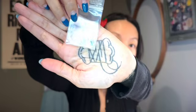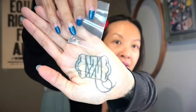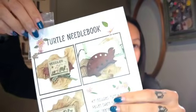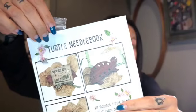Here is how small the dove charm is. Okay. Oh wait, there we go. That's the dove charm. That is the book. So the book is going to be tiny. It comes with all of the floss. Some of which is Weeks Dye Works, actually. There's DMC and Weeks Dye Works floss.